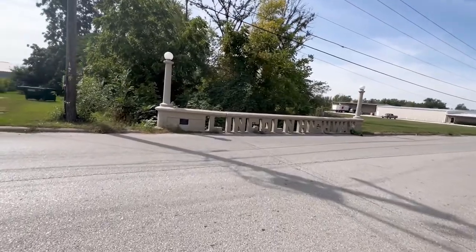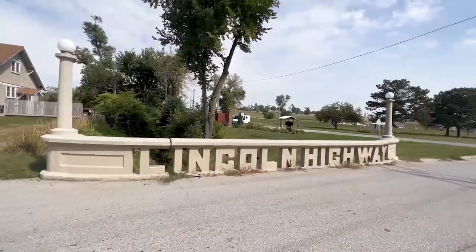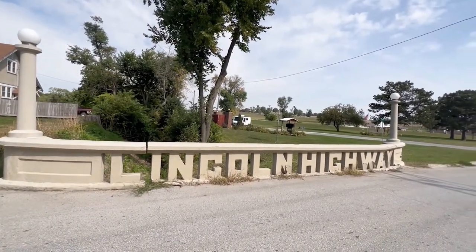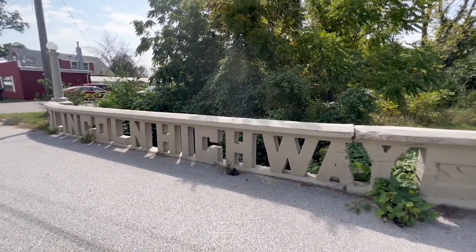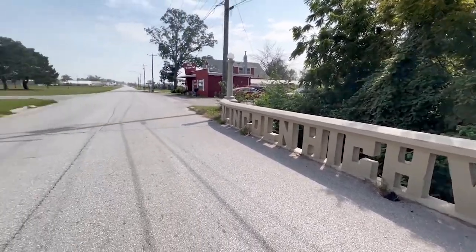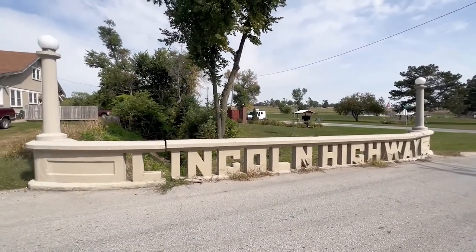I've been looking forward to seeing this bridge. It's unique. This is in Tama, Iowa, and the people of this town were so excited to have the Lincoln Highway running through here, they dedicated this bridge to it in 1915, only to have the highway rerouted away from Tama just a few years later. Wah, wah. Still a cool bridge, though. I really like it.